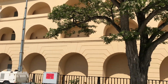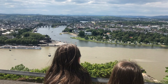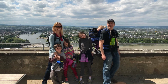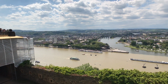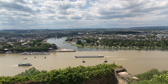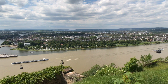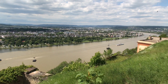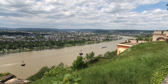Now this would be the courtyard where the soldiers would come out here and do all their parade activities, and this is also where the headquarters building is as well. This is a view from the main parade area. Of course, the view again. And this is a view from the Koblenz castle. And of course, you can see the two different rivers here. The clearer one and the further away is the Mosel River, and then the more muddy one is the Rhine River. Straight across is where our campsite was, and of course you can see the gondolas where we came up.